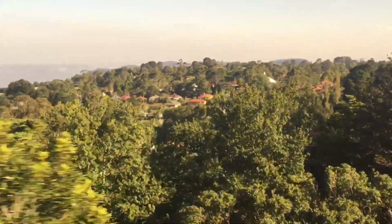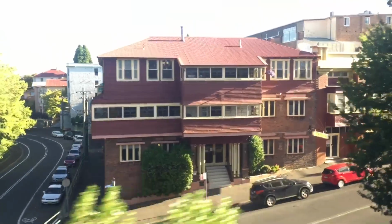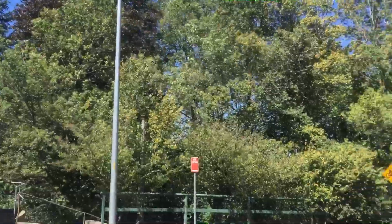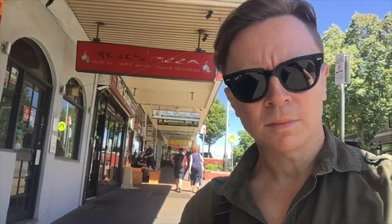Next up, Katoomba, followed by Medlow Bath. Oh, that's where I'm staying. That's where I'm staying right there. Windy.